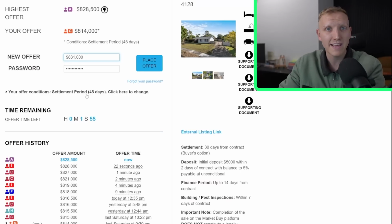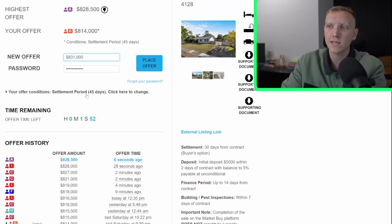So I don't have a building and pest clause. I don't have a finance clause. I'm just looking at a settlement, and I'm flexible to 30 or 45 days, but that's going to put me in a stronger position if I can get a similar price to some of these other bidders.